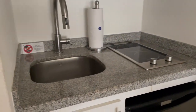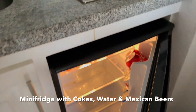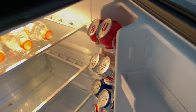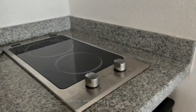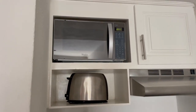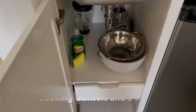So, this property features kitchenettes. So we've got a refrigerator. And I'm on an all-inclusive plan, so it looks like we've got some water, plus a couple of Mexican beers and Coke products. It's a little cooktop. Toaster, microwave. Let's check out and see what we got going on here. Oh, there's actually some soap.